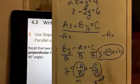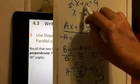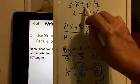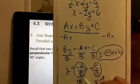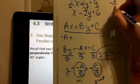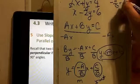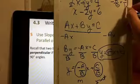Okay, let's see how this works. I go up here to this equation, and this is my a, this is my b. Oops, there's nothing there, so it's going to be a 1. And then this is my c. So a is 2, b is 1, and 4 is c. Now my slope is negative a over b. In this top equation, 2 is a, so negative 2 over 1. So the slope of this line is negative 2.